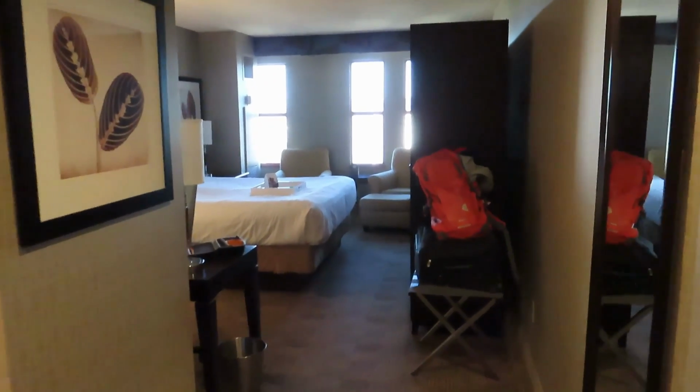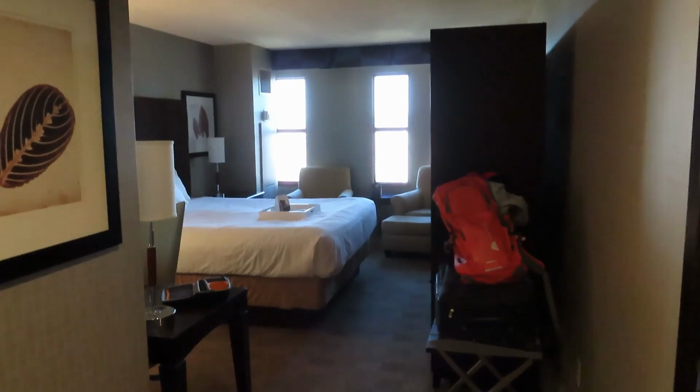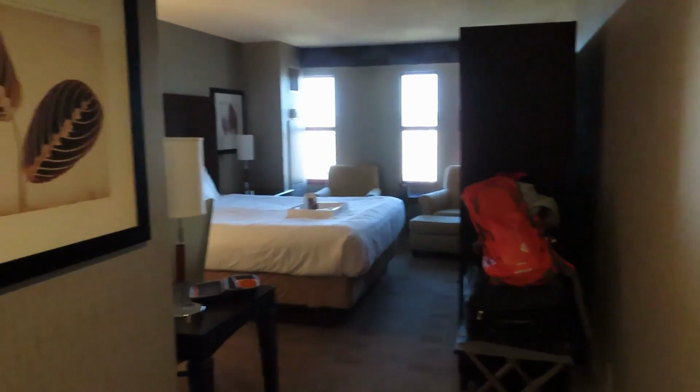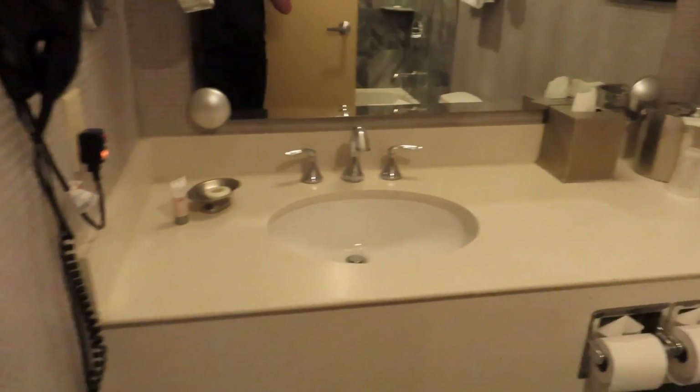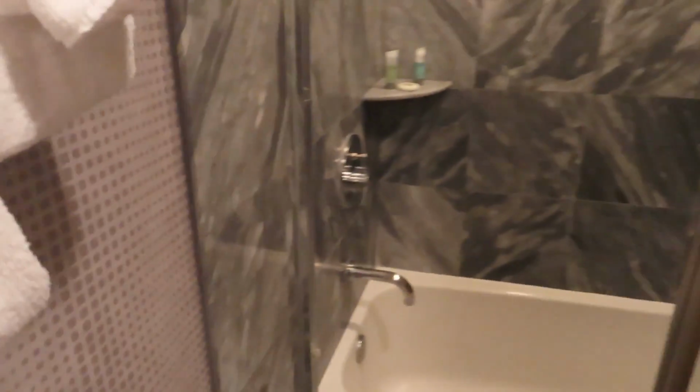Alright, so we got a quick room tour. We're up on the 26th floor, room 2612. Let's see, we got the bathroom here. Just a sink. Just a normal bathroom. The shower tub combination in it.